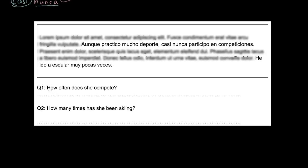So we've got here 2 questions. How often does she compete? So this person is talking about competing in some sort of sport. And how many times has she been skiing? So let's read the two bits that are going to give us the answer. So this person says, aunque practico mucho deporte, casi nunca participo en competiciones. So although I practice a lot of sport, casi nunca participo en competiciones. Hardly ever or almost never I take part in competitions.